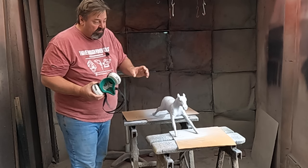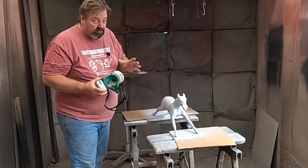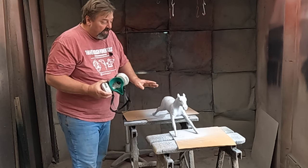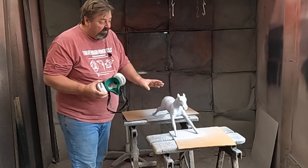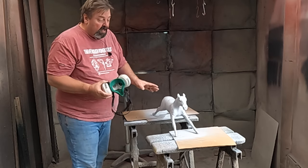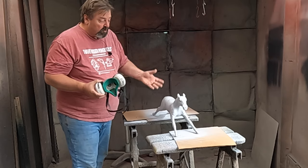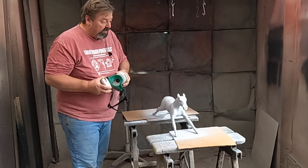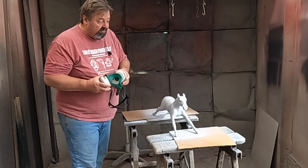Once this dries, I'll give this about 4 hours or so to really dry good. I'll come back in and sand it almost down to bare wood again, and then I'll primer it again. And then again, I'll just let it dry. And then, you know, it's just a process. You just primer it, sand it, and then we'll be ready to go later on this evening with the base coat.